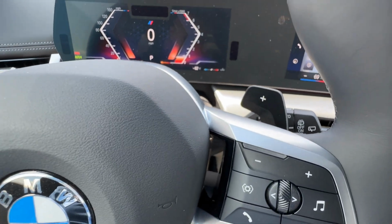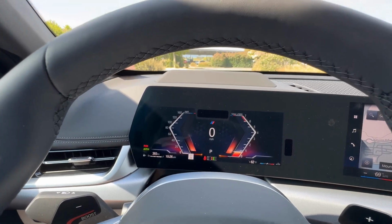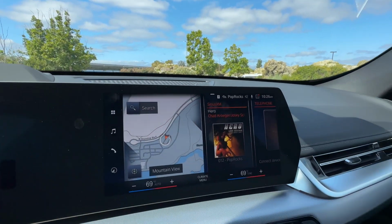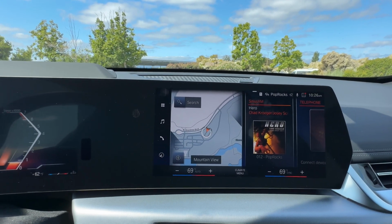It's only available if you get the M Sport package on the X1 xDrive28i. Instrument panel, heads-up display and slightly curved display. It's very small in comparison to other vehicles with iDrive 8.